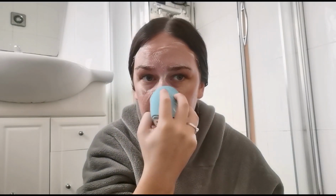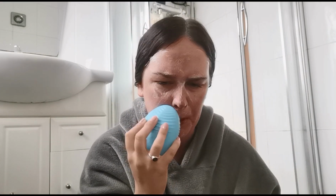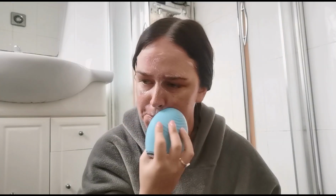So I'm just moving on to my nose, lip and chin now. It doesn't matter which area you do first, because it's the same amount of time for each section anyway, so I don't really think it makes a difference. But I'm just doing this area. And then once I've done this, I'll rinse my face with water and then pat it dry with a clean towel. It's gone off now, so that's how I know I'm finished. And then I'm just gonna rinse this and take all this off. And then we're gonna apply my mask.